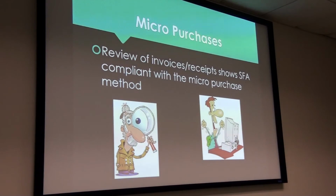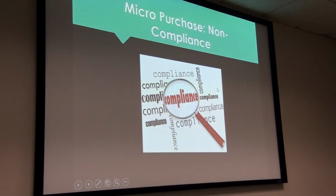Because if I look at your, some people call it vendor paid list, and let's use Walmart as an example. If you had 68 purchases from Walmart, I expect to see some kind of ticket number, and then I expect to see that dollar amount, and I look down and say, are any over $3,500? And if not, that part of micro purchasing is met. If I select a micro purchase vendor and they have 5 invoices, I'm going to ask you for all 5. So that is how I begin to see if you're compliant.